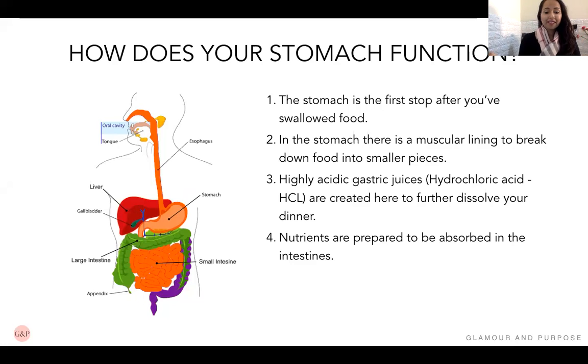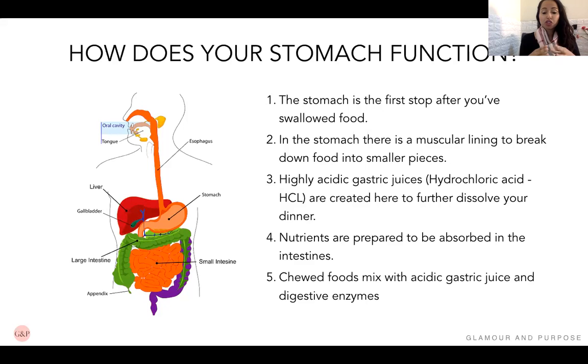Okay, and then nutrients are prepared in the stomach so they can be absorbed in the intestines. So nutrients are not absorbed into your body from your stomach. Your stomach functions to break down the food, and then the food goes into your intestines, and that's where the nutrients are taken out of that broken down food, and they go into your bloodstream, into your body. So all of your vitamins, minerals, this is where they actually get absorbed. Okay, but for that to happen, your stomach has to function properly. And then in the stomach, chewed foods mix with acidic gastric juice and digestive enzymes. So you're going to learn about both things, and you'll understand how this applies to you.